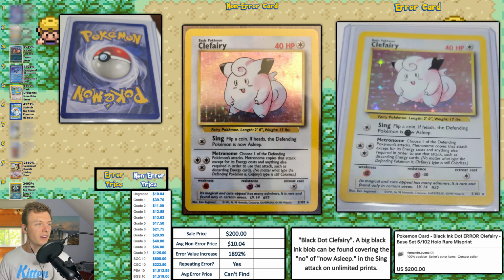My only piece of advice is I would try to shoot a top-down photo as well. I believe the only 2 photos were the front and the back of the card, and they're kind of at an angle, which is okay, but you always like to show more photos if you can, especially if you expect someone to pay $200, which they did. Average non-error price is around $10, so the EVI is 1,892%. Again, not top 10, but a seriously impressive card and a cool repeating error.